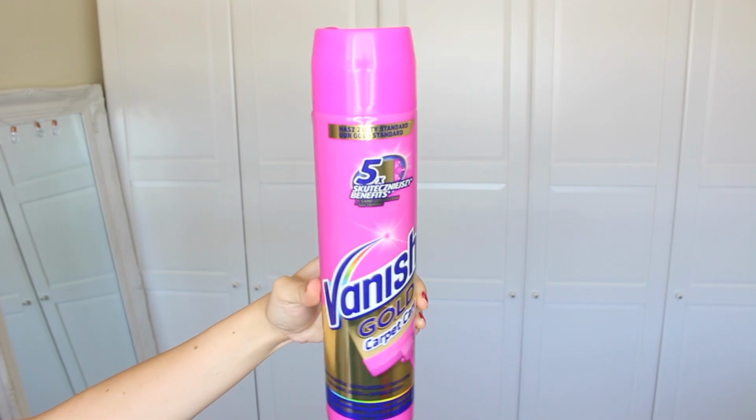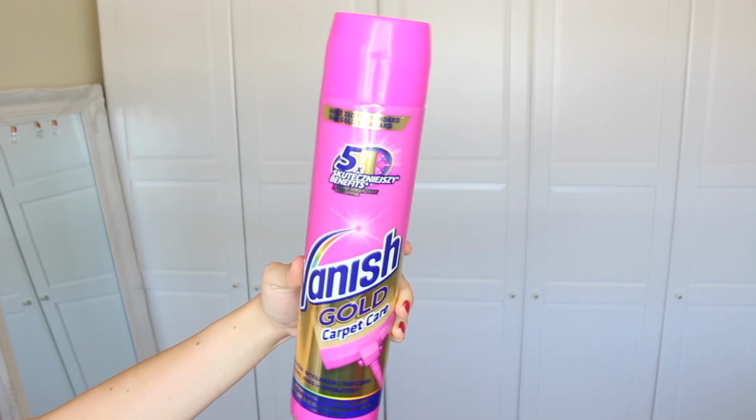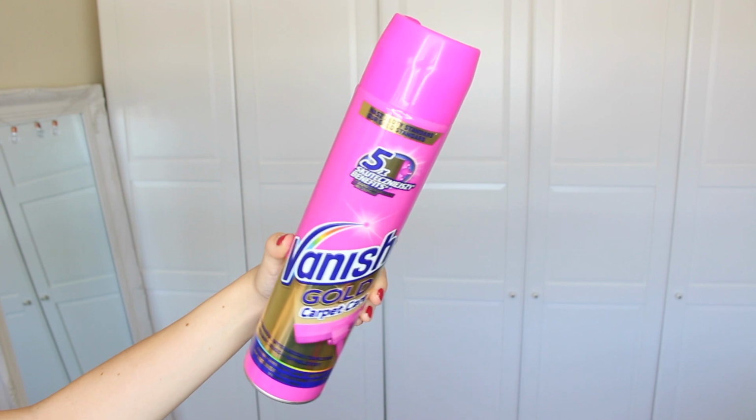Next thing I got is this Vanish Gold. It's a massive tube, heavy tube as well, of Vanish Gold. I have been using this quite a lot recently. I have spilt cups of tea, I have dropped food, and my cats have been coughing up hairballs on my carpet, which is absolutely fantastic. So this is actually coming in real handy because my carpets in this current house are white. They're really light coloured and they show up everything. And this stuff really does work.